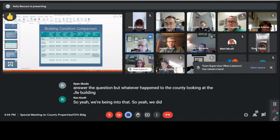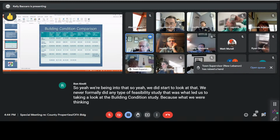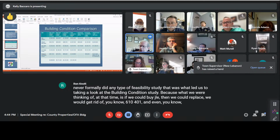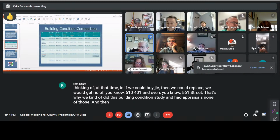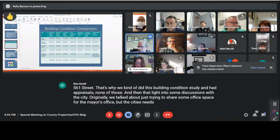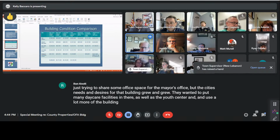So yeah, we did start to look at that. We never formally did any type of feasibility study. That was what led us to taking a look at the building condition study, because what we were thinking at that time is if we could buy JLE, then we would get rid of 610, 401, and even 560 Warren Street. That's why we did this building condition study and had appraisals done of those. And then that led into some discussions with the city. Originally, we talked about just trying to share some office space for the mayor's office, but the city's needs and desires for that building grew and grew. They wanted to put many daycare facilities in there, as well as the youth center, and use a lot more of the building than what would have been feasible for us to share it with.